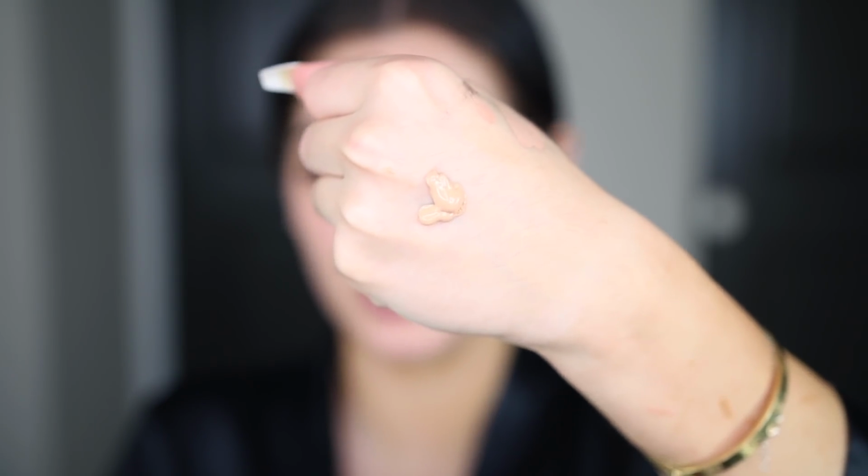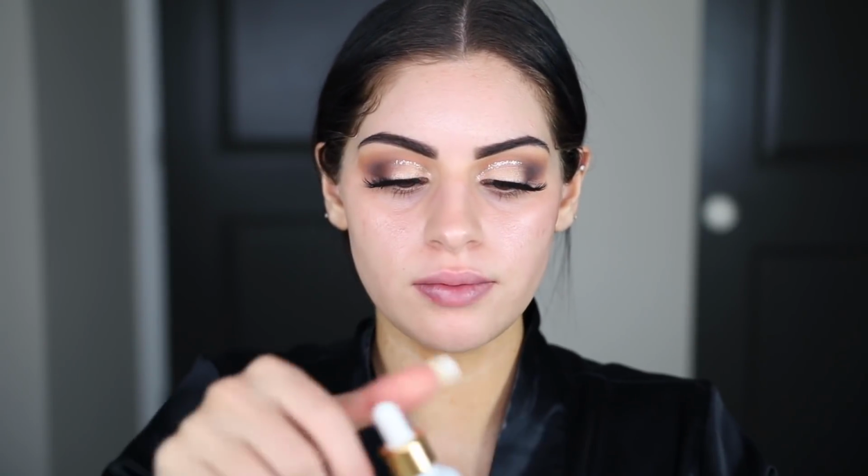But today I have the Becca Ultimate Coverage Complexion Cream. I have 2 shades in this. I have the shade Noisette, I hope I pronounced that right. N-O-I-Z. Noisette. What else would it be? And then I have the shade Driftwood. But here's what it looks like. It's super thick, so I want to mix my Farsali Rose Gold Elixir in it. I feel like that will maybe help thin it out.